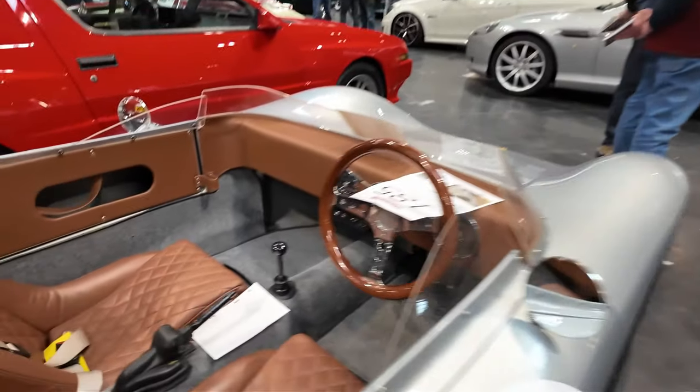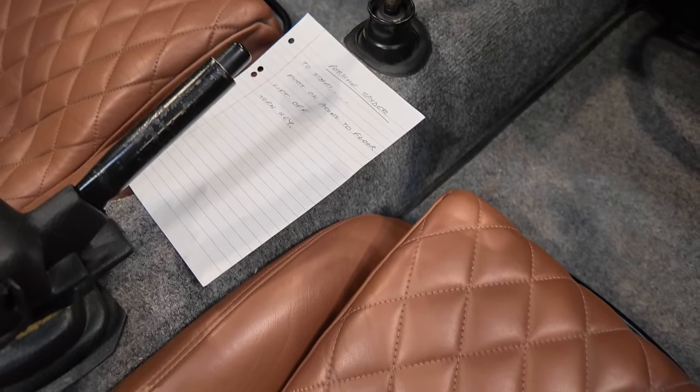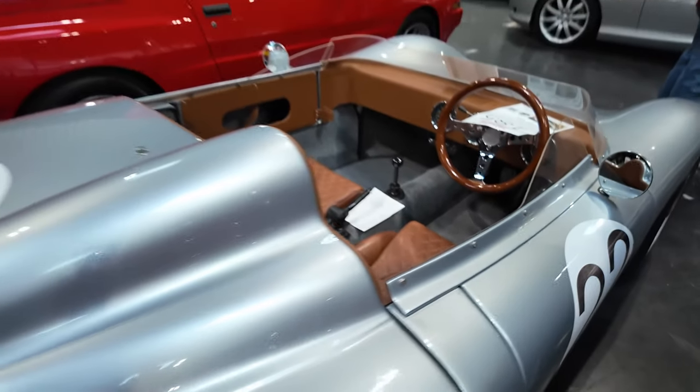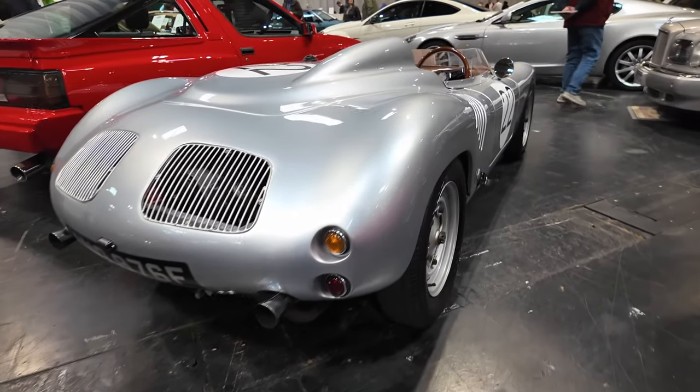Hey, I like this. Look, I saw this on Thursday. To start, foot on accelerator to floor, lift off, turn key. Isn't that a lovely thing?